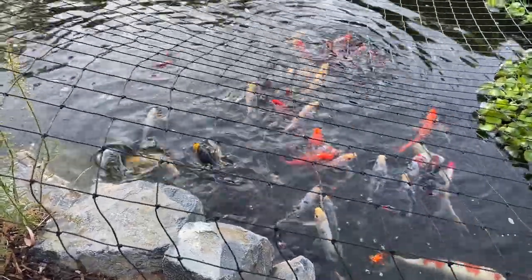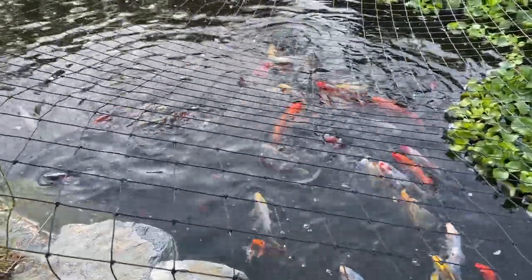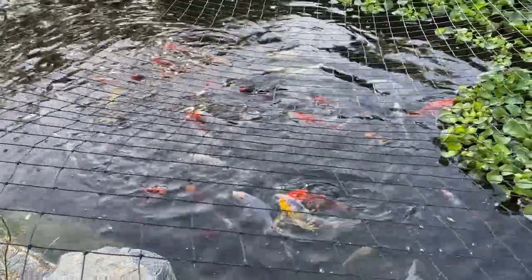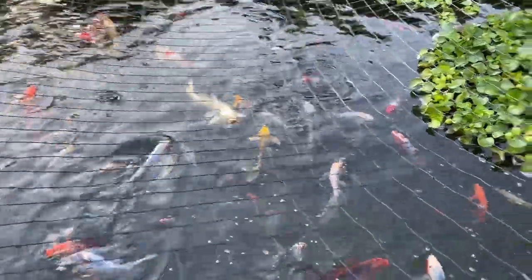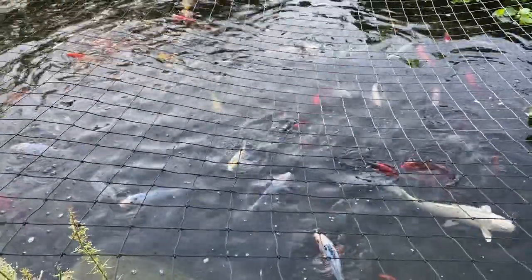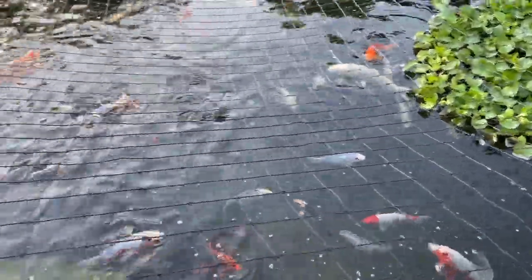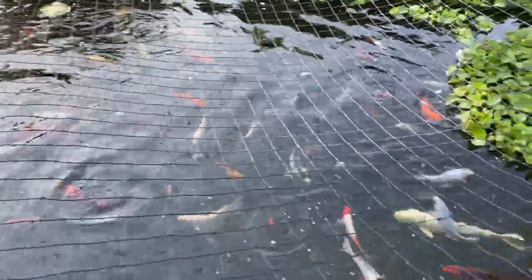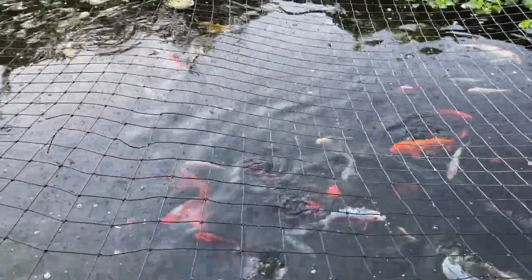All right, so for all you guys that have algae problems and you're getting the string algae and stuff like that, I don't think that it's that big of a problem, really. A lot of people freak out and go, "Oh my God, it doesn't look very good," so they try all these different methods. I think that algae is kind of a natural process of the pond, right? So let me go show you what's happening with my area real quick.